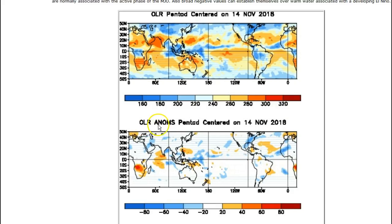Outgoing long-wave radiation anomalies. That is precipitation differences from normal. And this is the anomaly. Here's what's actually going on, but here's the anomaly: differences from normal for this time of year. Yeah, we have more precipitation. The blues, more cloud cover, less sunlight reflectivity, more supposed rainfall over in here.